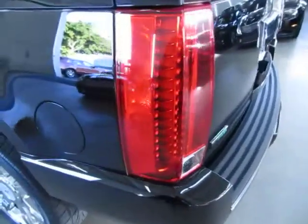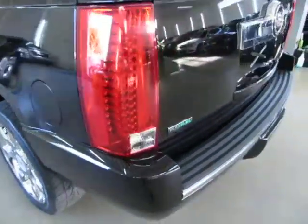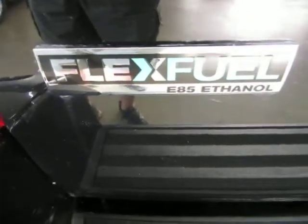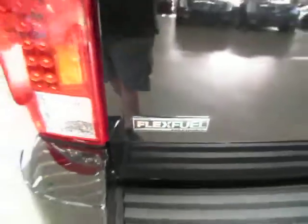Alright, let's come around here to the tailgate. By the way, all the tail lights and headlights are in perfect shape. They're not damaged or scuffed in any way. They're nice and clear. This vehicle is flex fuel capable, meaning you can put that E85 flex fuel that costs about 30 cents less per gallon, but it doesn't mean you have to. You can put regular unleaded or premium unleaded.